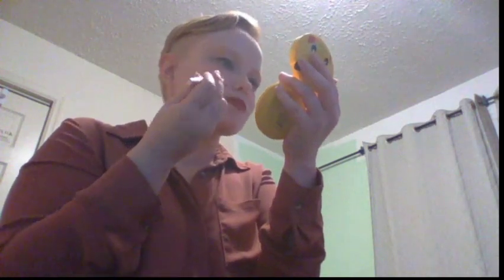Put way too much on. It's gonna be goofy now, because you really only need one swatch of this. This one's all like, not so good. Let's try and clean up the edges. I'm a damn mess.